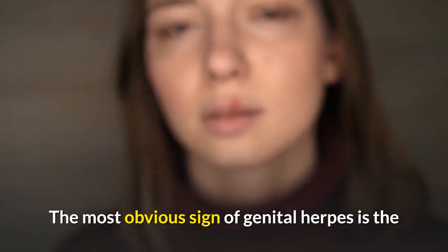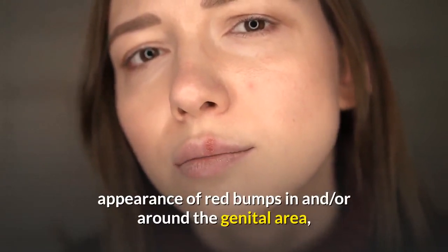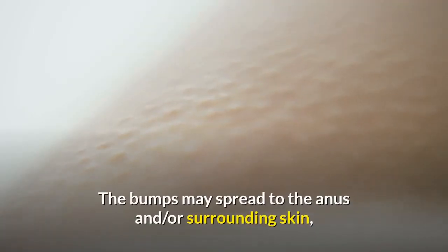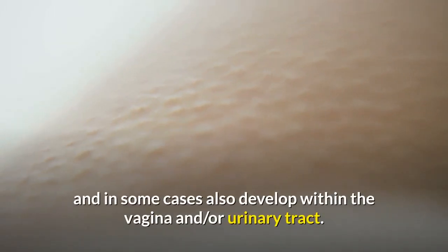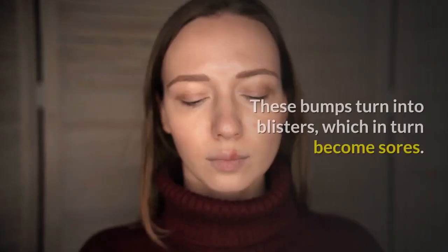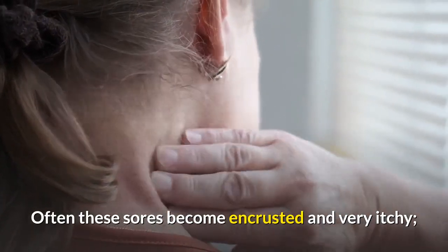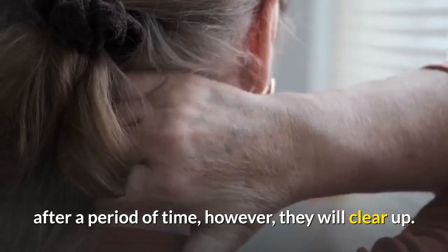The most obvious sign of genital herpes is the appearance of red bumps in and/or around the genital area, often starting around 2 weeks after the initial exposure to herpes. The bumps may spread to the anus and/or surrounding skin, and in some cases also develop within the vagina and/or urinary tract. These bumps turn into blisters, which in turn become sores. Often these sores become encrusted and very itchy. After a period of time, however, they will clear up.